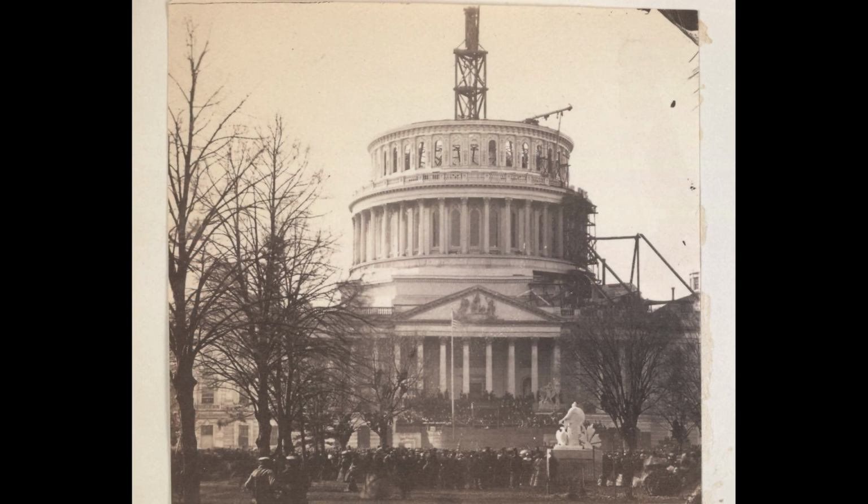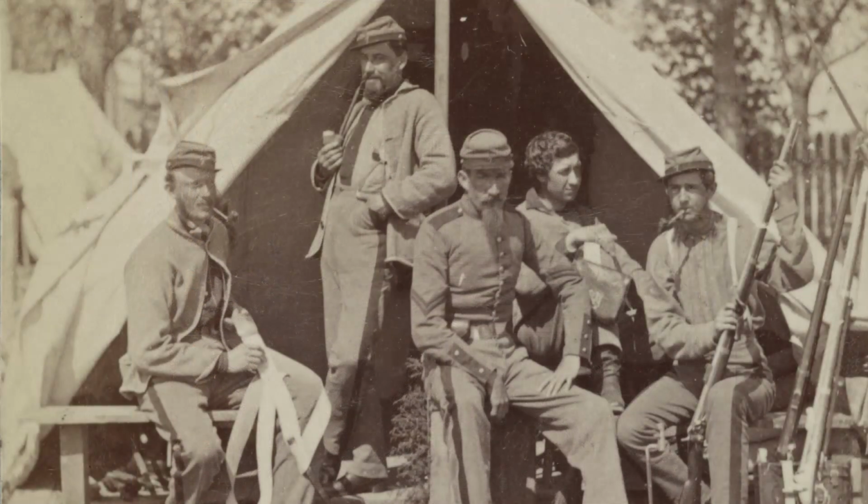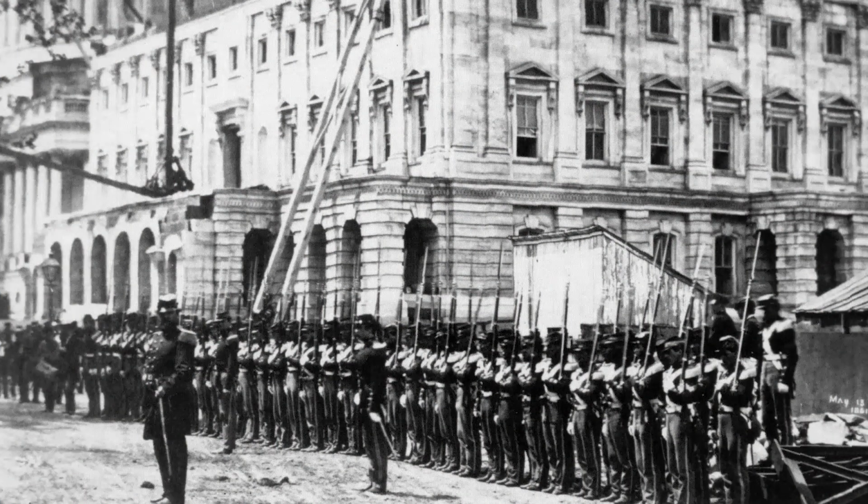At the outbreak of the Civil War in 1861, there were very few medical facilities in Washington. None could handle the huge swell of sick and wounded soldiers who needed treatment as volunteer soldiers swarmed into the Union Capitol in the Civil War's early months.